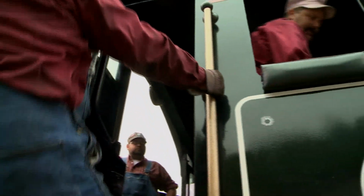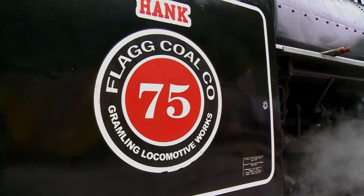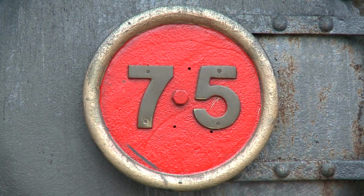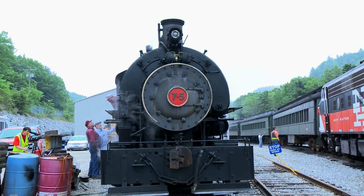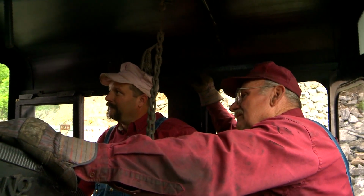Father and son team John and Barney Gramling bring their flagcoal steam engine, Hank, to Thomaston every year to give our visitors a special ride. My father and I own Flagcoal Company number 75, a 0-4-0 tank engine that we bought and restored in '91 to 2001. That's kind of a father-son hobby that's gotten way out of hand, is what it is.